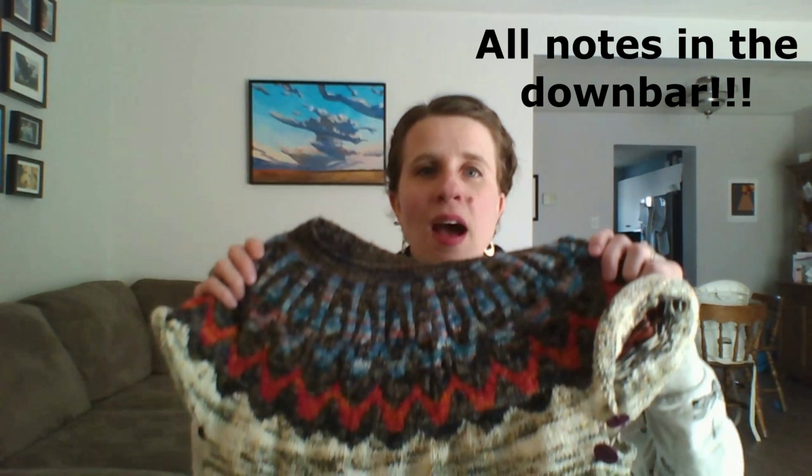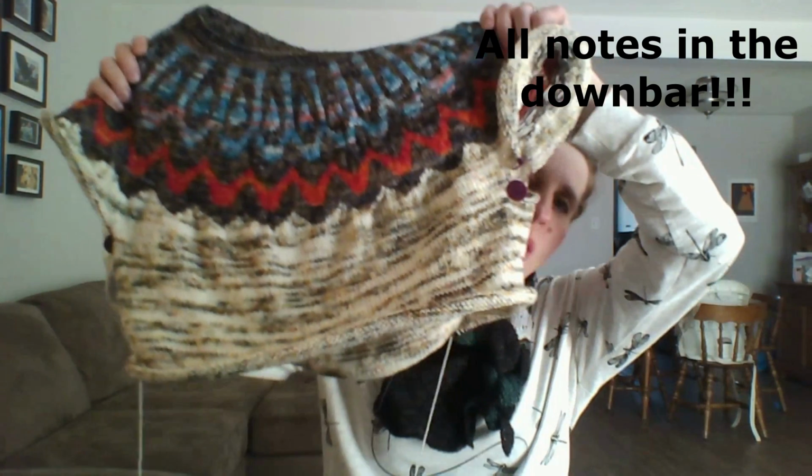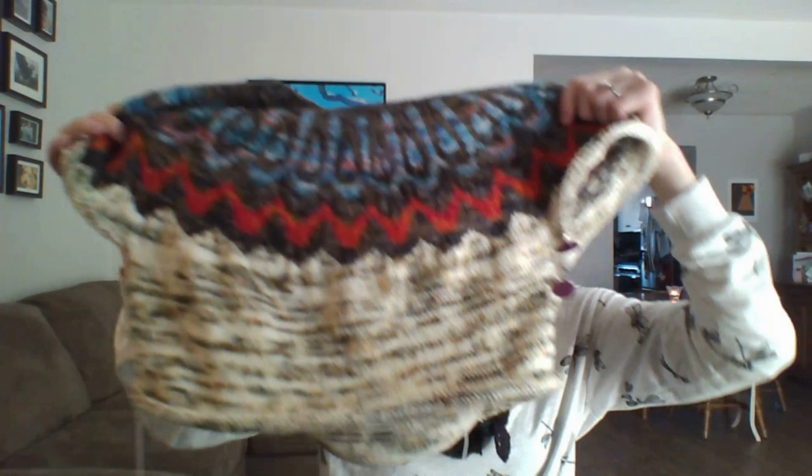I'm drinking my Kicking Horse 454 as usual, which I love. So yes, I've been knitting all the things. I've actually made quite a bit of progress on my Sunset Highway. I've done 7 inches of the body, which is in the Art Fill Fireworks colorway.